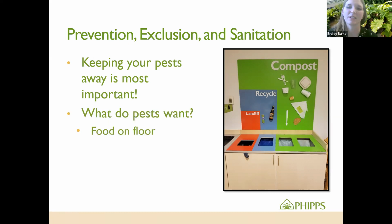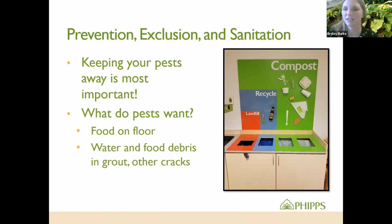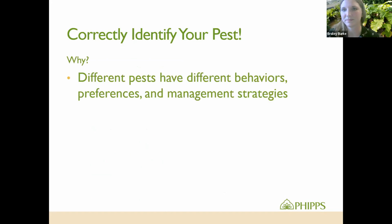What do pests want? They want food on your floors. They want water and food debris in grout or other cracks. A lot of times when you can't figure out where your fruit fly population is from, it's because the grout under your counters actually hasn't been filled in for a while, and now there's gross food debris in it. Making sure that you don't have old garbage. If you look at this picture, Phipps actually takes out their trash every night to make sure that we don't have a buildup of pests or attract pests to our cafe. And also just making sure you don't have dirty drains. That's very important.